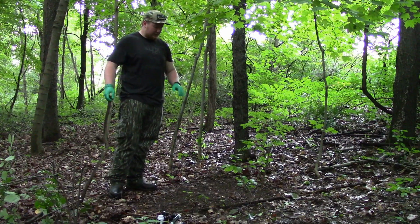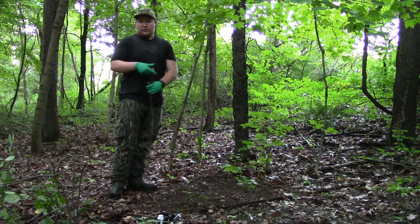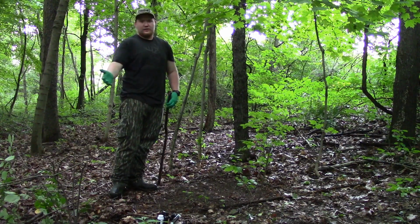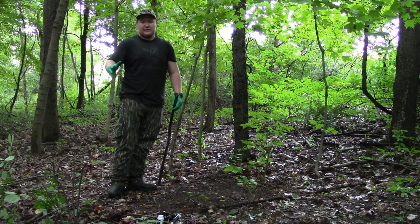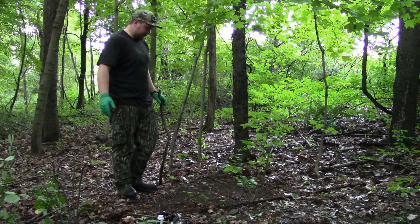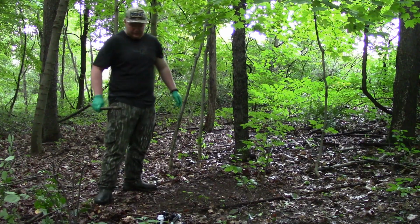Alright, so there we have the nice cleared out area where I'm going to put all my urine in. Right here, I've got some little saplings that I broke off. It actually looks like there's a buck rubbing on them and broke them off. That's why I did it that way. My camera's going to be right over there. I'll show you that in a minute. But the first thing we're going to do is we're going to hang my Flex Wick up in this tree here.